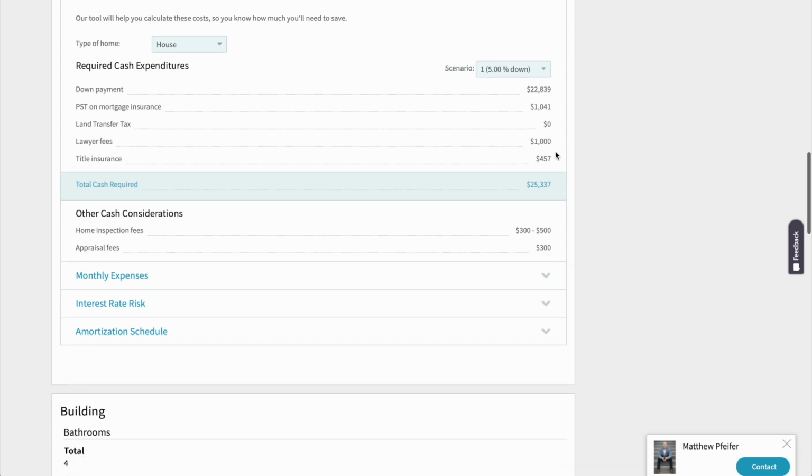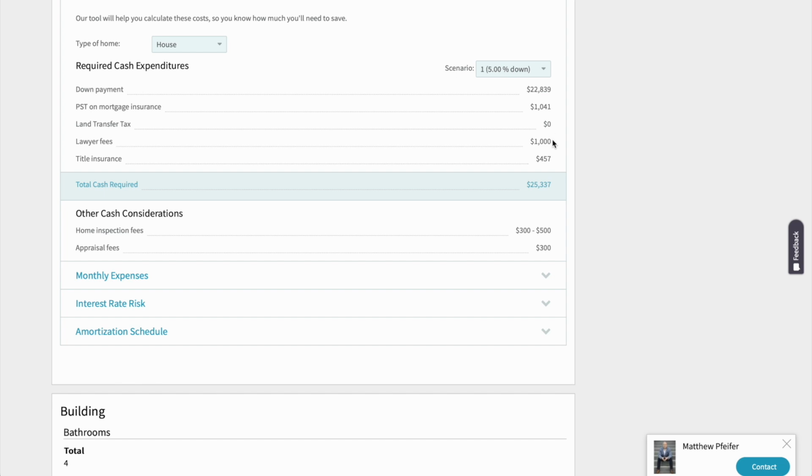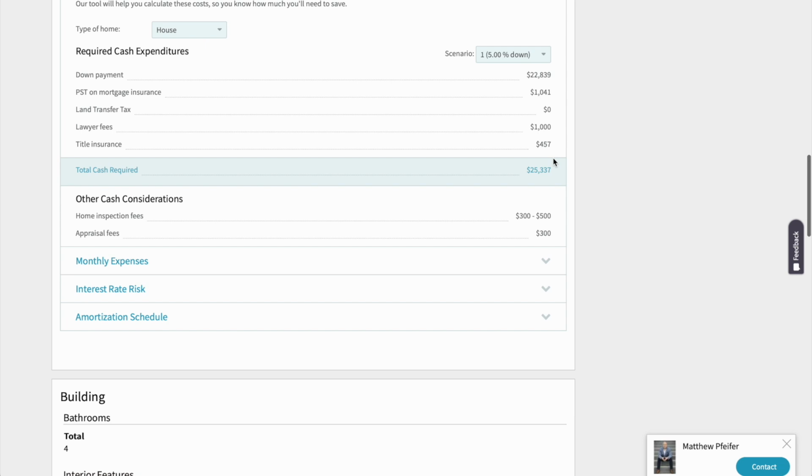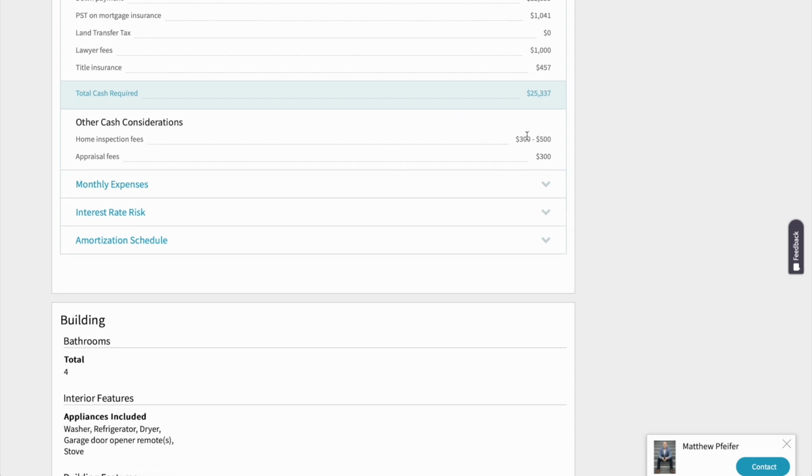Legal fees. This one's listed at $1,000. That's just their automatic. The legal fees are not going to be $1,000 in Regina, for example. They're typically about 1% to 1.5% of the purchase price. So obviously that's quite a bit higher, but that's what you're going to need for your down payment essentially. And then some closing costs are put in there as well. Some other ones, your home inspection, etc. That's all going to be in addition.